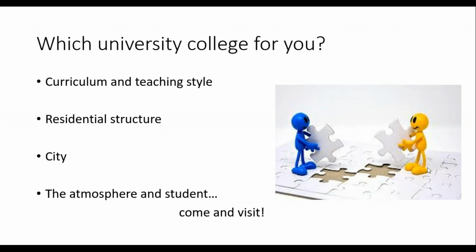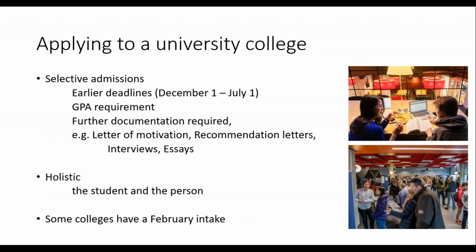And the last one, probably the most important one, but also the most difficult one to communicate online. The atmosphere at each college is different, and the type of student that feels at home in these colleges is different. So if you have an opportunity to visit at some point, do so, because you will get a good feeling for what would be the right fit for you. And of course, given that that's difficult at the moment, have a look at all the social media of all the different colleges.